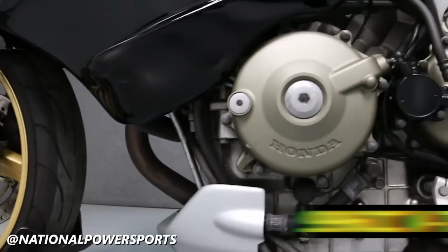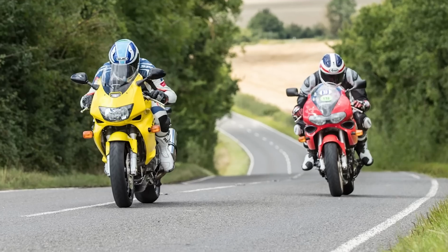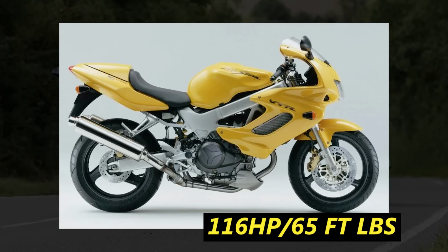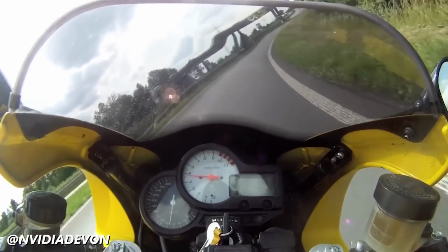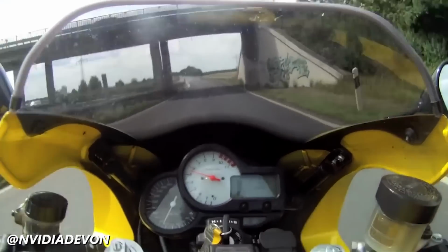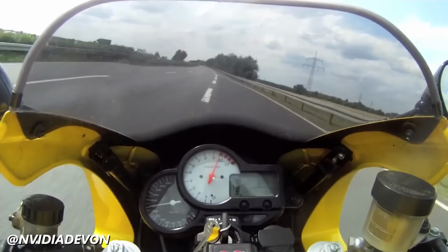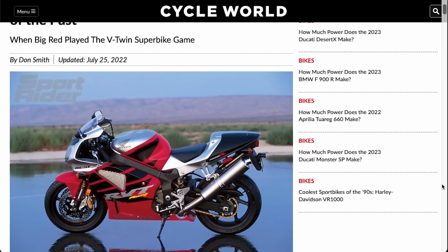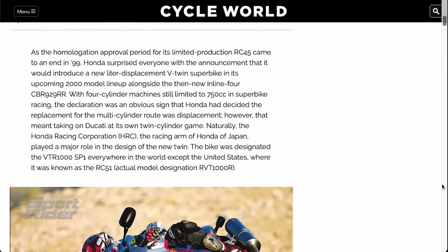This motorcycle is powered by a 996cc V-twin engine for more street-oriented power delivery. The Superhawk made 116 horsepower and 65 foot-pounds of torque. This wouldn't be an ideal bike for track day riding, but was considered just about perfect for street duty when it debuted in 1997, and it won a handful of awards from magazine publications at the time, including top 10 best bikes of the year, and it received the number 1 spot in Cycle World's Open Class Superbike Shootout in the same year.